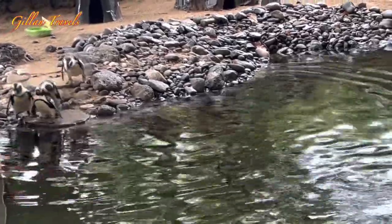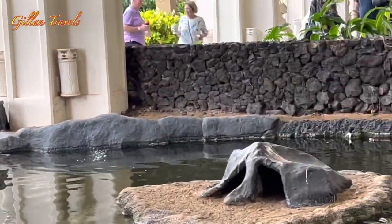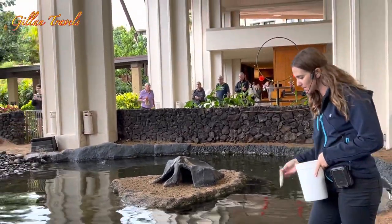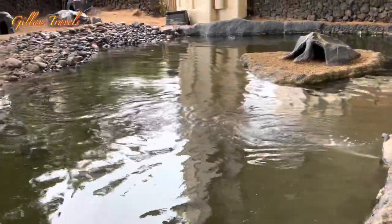Here at the Hyatt, I would like you to meet six of my closest friends. These are our African penguins. They all have their very own special personalities, their own unique eating habits, and very strong opinions. So as they're moving through the enclosure, I'm going to do my best to introduce you to all of the individuals.